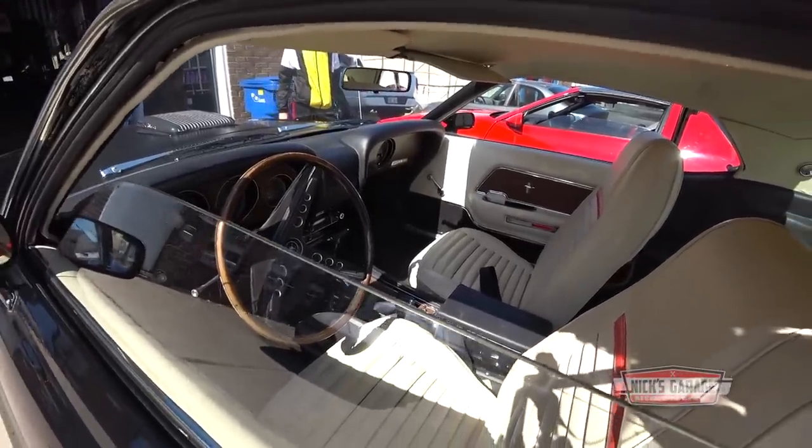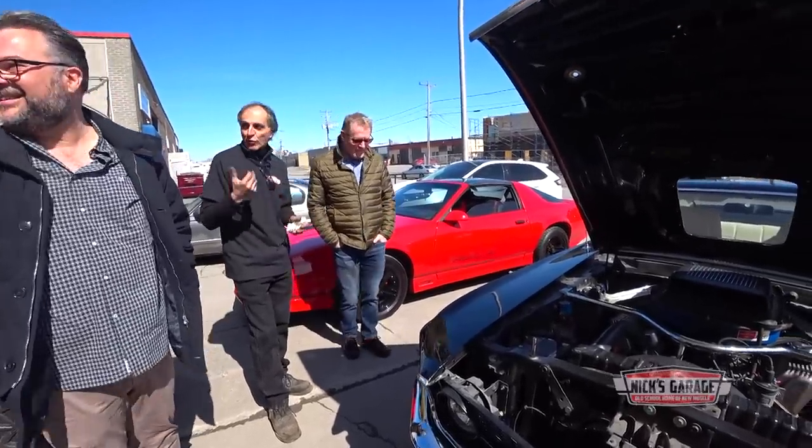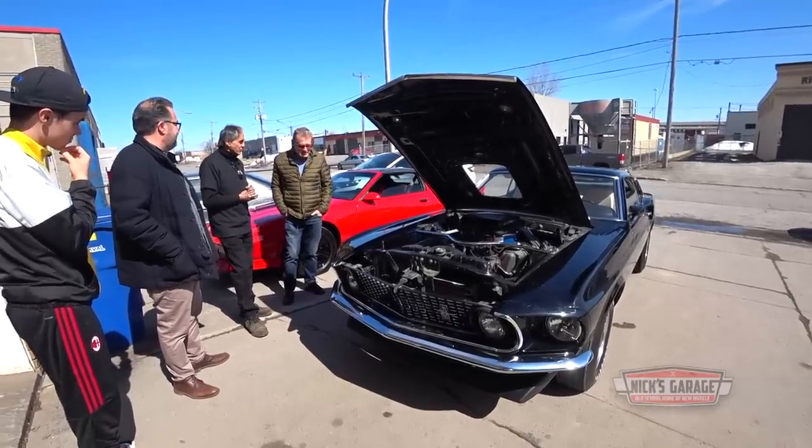I got a Mach 1 here with a 428 Cobra Jet. Oh, nice. I'm working on a Boss 302 Mustang. I got a Ford engine on a dyno. And I got your Ford engine on your Cobra. Oh, good. Which we're going to look at right now.